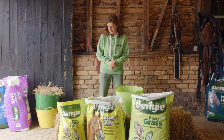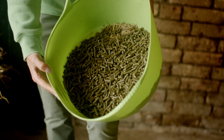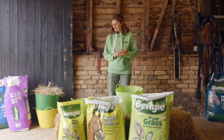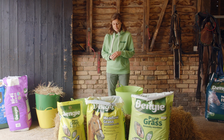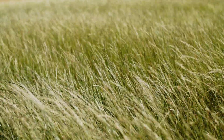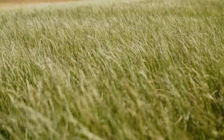So here we have the grass pellets, and these are pure grass with nothing else added at all. So literally squished into a pellet with no preservatives, no molasses, and the grass species we use tend to be a combination of fescue, ryegrass and timothy. Here you can see the pure grass, and again there's absolutely nothing else added to it. It's pure grass, just chopped and dried, and again we can trace it right back to the field it was grown in.